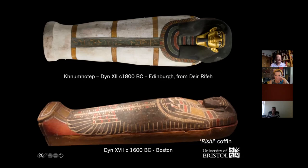And then in the Second Intermediate Period, the body flips over onto its back, and the coffin, the anthropoid shape, rather than being simply an enlarged mask, becomes a standalone container in its own right. And the early ones are very interesting because they have wings on them, which seems to be depicting the dead person as a ba bird. Remember the human-headed bird, which is one of the forms of the spirit. That's what that seems to be.